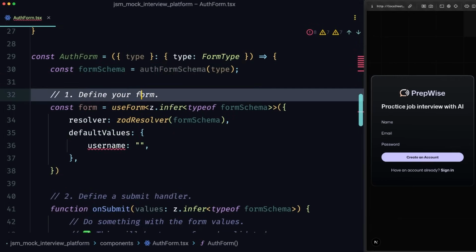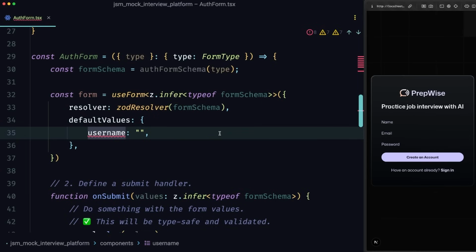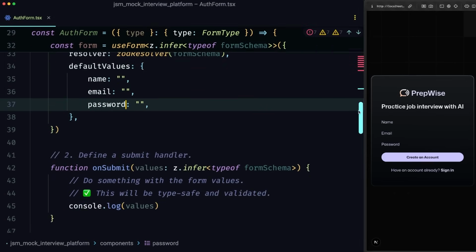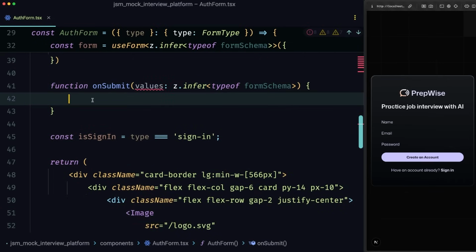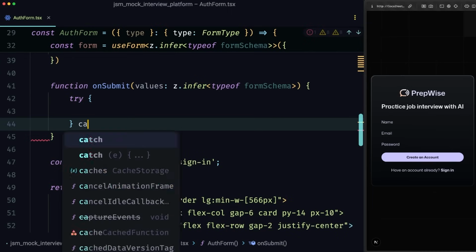Next, when we're defining the form, we have to define the default values. And we don't have a username anymore, but this time we'll have a name of an empty string. We'll also have an email, which is an empty string, and a password, which is an empty string. And finally, on submit, we have a submit handler where we actually want to do something with the data that we have. So I'll open up a try and catch block.